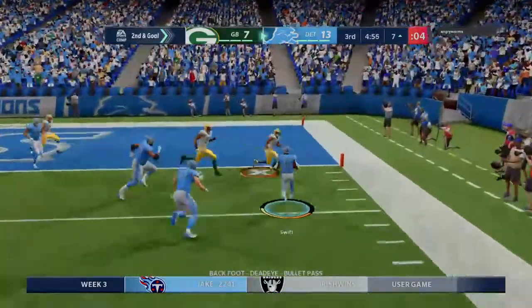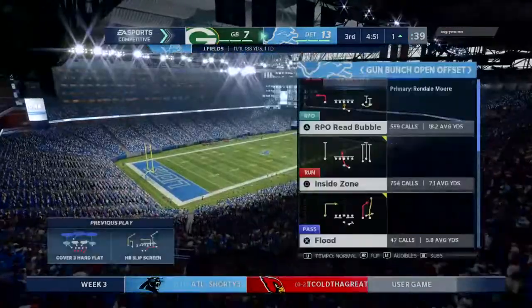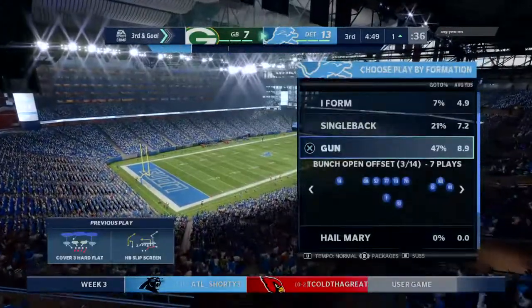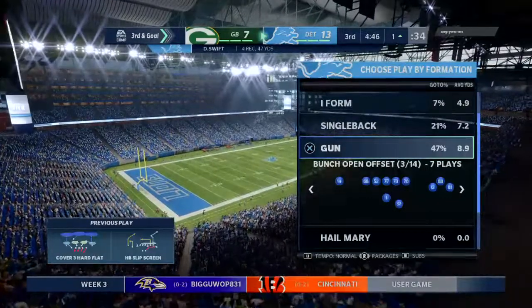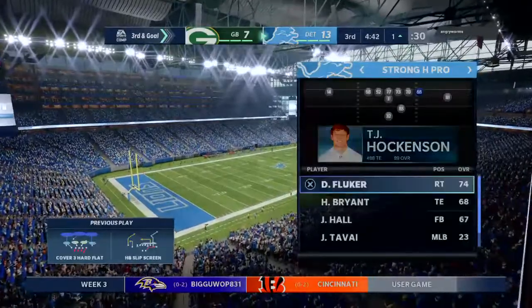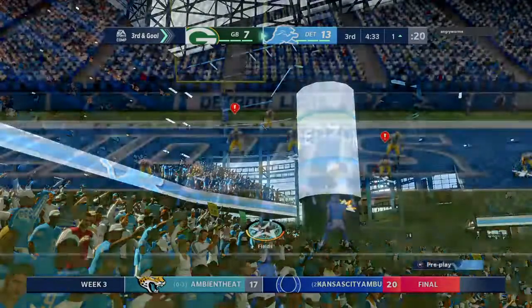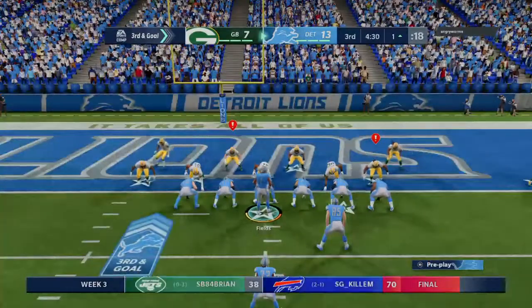Oh, it's a screen pass. That's complete. The catch good for 6 yards, but now it's 3rd and goal. Oh, I came to my feet on that one. I thought he was getting close to breaking that one big, but in the end, give some credit to the defense, finding a way to get to him and forcing a 3rd down. About a half yard from the end zone, 3rd and goal.